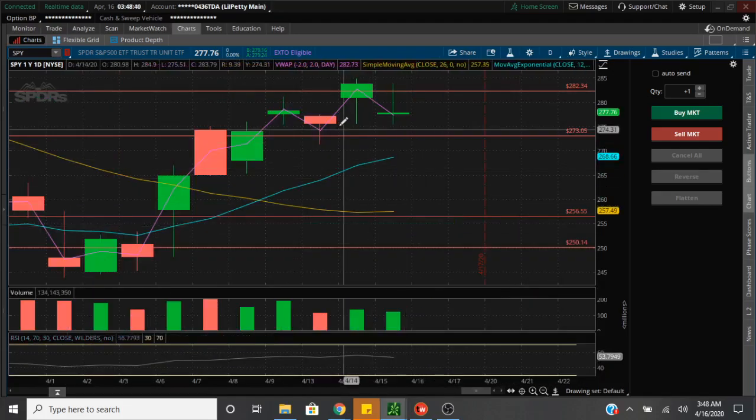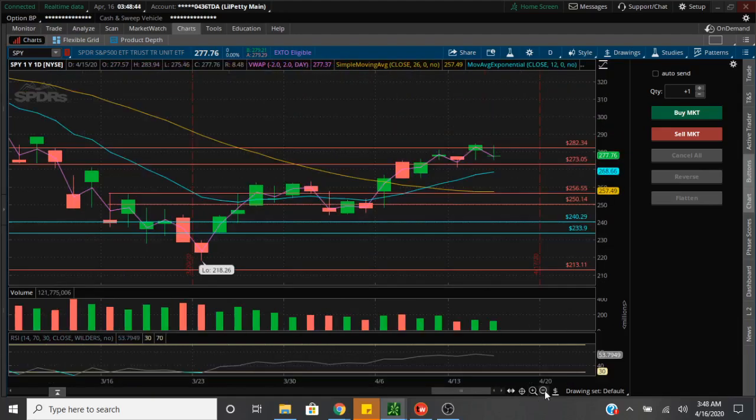Now, basically, my zones mapped out right here are below 273. Watch out below 271 would be another nice spot to hold some type of support level. If we don't hold these levels, then like I said, watch out below. We can come all the way back down to 250, really all the way back down to this 240 range.